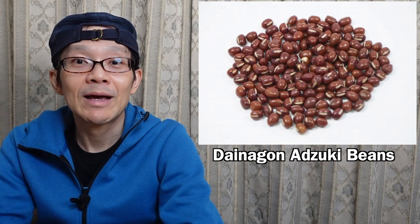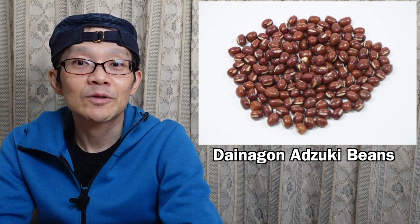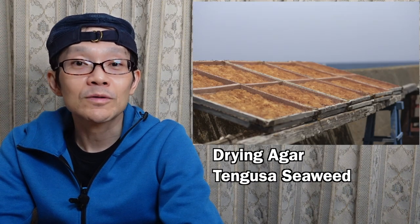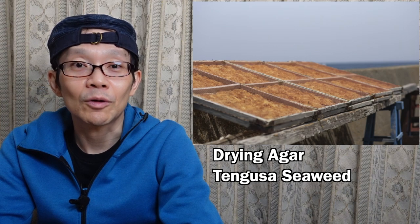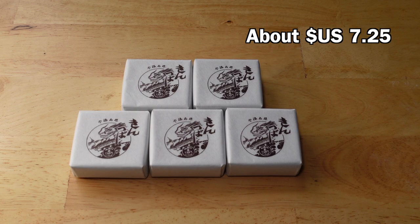The company uses carefully selected ingredients like premium Dainagon azuki beans produced in Hokkaido that are used to make red bean cakes, and also tamba agar produced in Kyoto, which is good for making traditional Japanese sweets. The Dainagon azuki beans of the product are not broken in the process of boiling because the artisans cook the red bean paste carefully. The package contains 5 pieces and its price is 896 yen, about 7.25 US dollars.